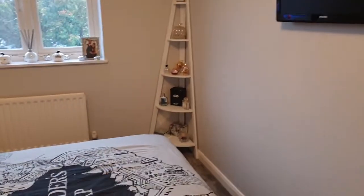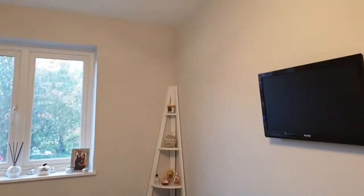Just finishes off that corner nicely, because obviously in this corner we've got the bedside table, you've got bits in this one, the doors over here, and then obviously wardrobes behind. But that just looked really empty, and I just really like the look of that. We still need to put the blind up. I've been really lazy with that.